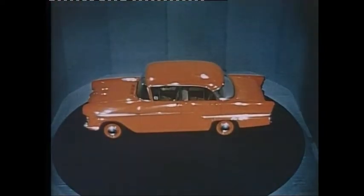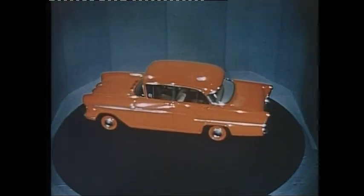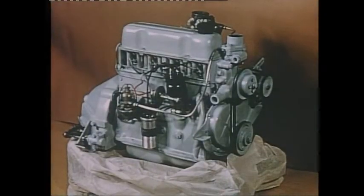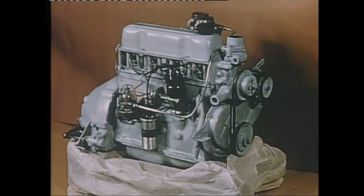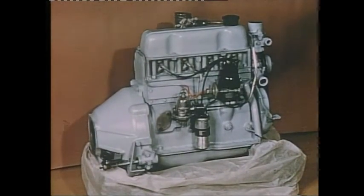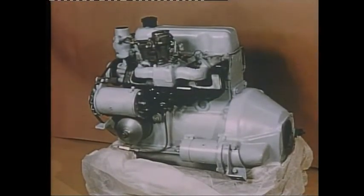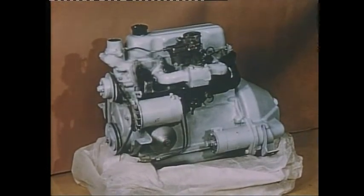And now we know something about its looks and comfort, let's see what makes the Victor live up to its name on the road. She's a beauty standing still, but once on the move, she becomes really alive. The engine is the same size as that of the famous Wyvern, 1507 cc's. But Vauxhall engineers have developed and improved it in a dozen different ways. It has more power, more economy, longer life, and greater smoothness and silence.